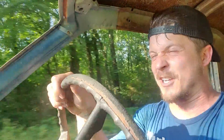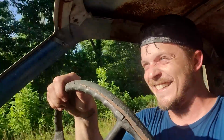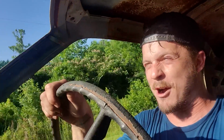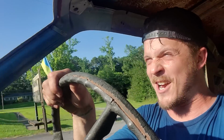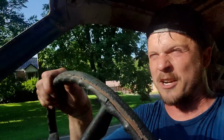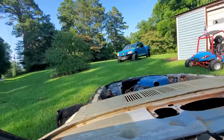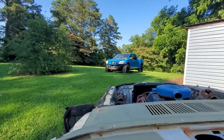Almost to the finish line. The car drives great. Oh man, this is nerve-wracking. Come on, baby. We're almost home. We're almost there. Just a little bit longer. 50 yards. Here, we made it. And off.